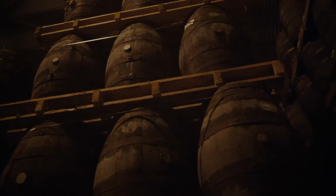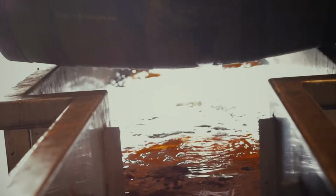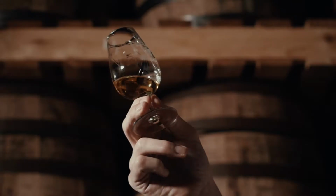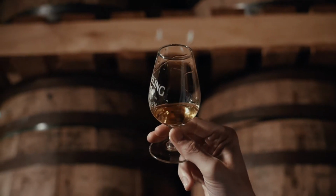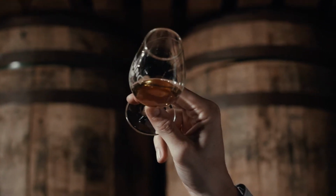If you bottle at 40%, you have to do a step called chill filtration. And what chill filtering does is it removes flavour. So we thought, well, why would we want to do that? Let's leave the flavour in the whiskey. So if you bottle at 46, 92 proof, you don't have to do that step. So you keep in the natural flavour.